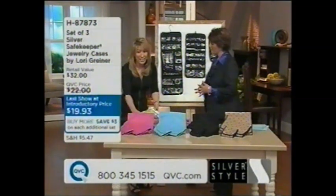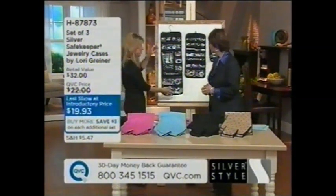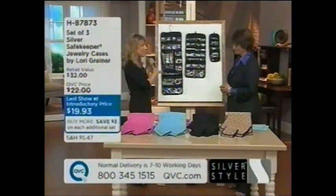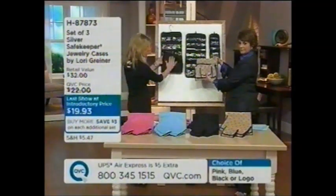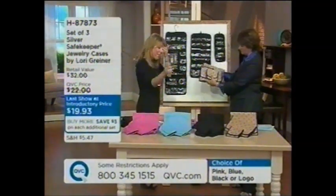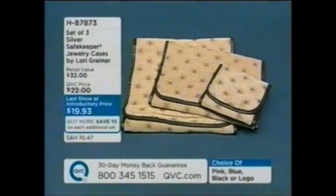What I love is, as Family Circle put it in their magazine, it's one of the best things for jewelry. You can hang them in the closet, tuck them in a drawer, or take them when you travel. You don't even have to dump out anything. They fold up. This is a beautiful suede fabric that is like a jacquard. And then you have the pebbly pink or blue. But the great thing is you get all three, and you cannot beat the value on that.